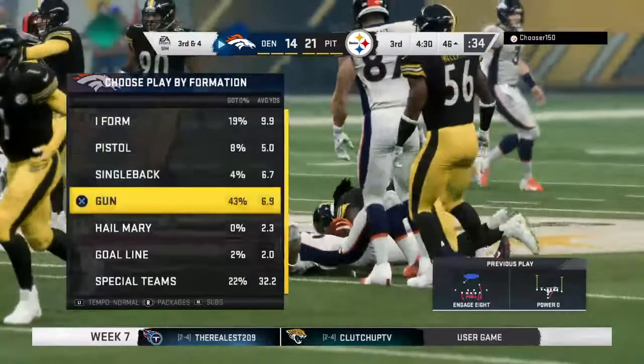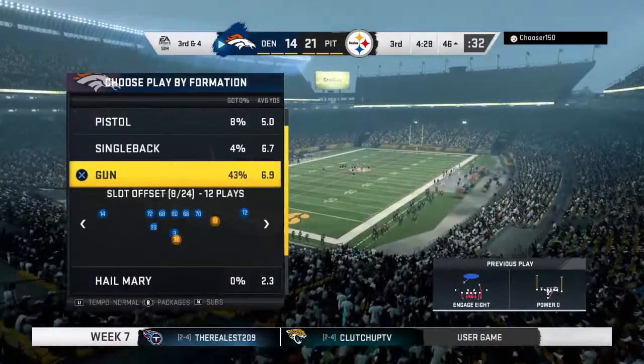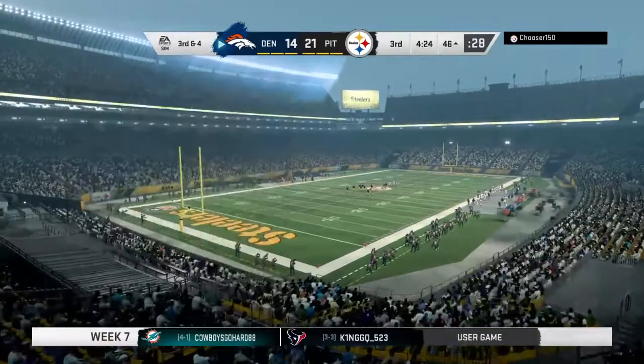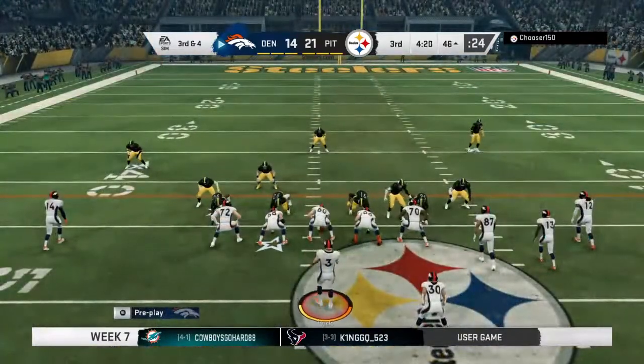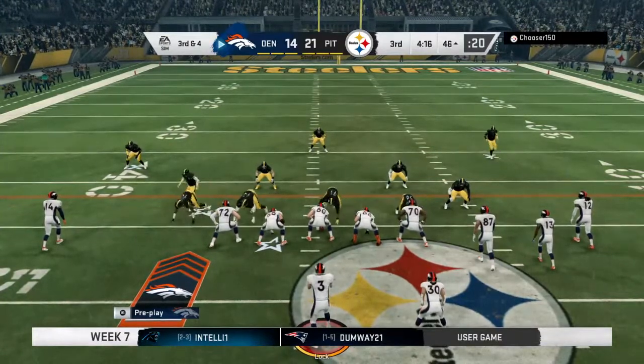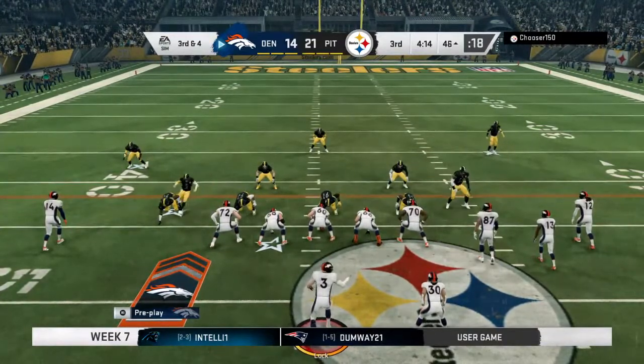Brandon, all things considered, they have to feel pretty good about getting that type of a gain considering the blitz that they just had against them. Here we go. Set. 60 Pittsburgh. Tight ends on Ringo. Everyone got 4 down.